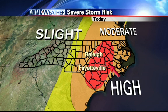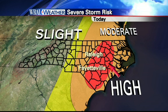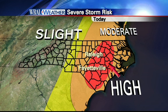I wanted to show the area of risk that we've been talking about. Yesterday was just a moderate risk. Let's go to the weather computer. There you go, and pop that up. Yesterday we were talking about the moderate risk for severe weather across central and eastern North Carolina. The last time we had seen that was back May 11th in 2008. So it's been quite some time that we've had a moderate risk for severe weather.